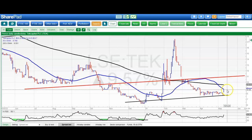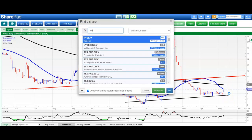End of day close above the 50-day line, if we get it today, 8 3/4, takes it up to 11 pence, hopefully later this month. And we want to stay on the right side of 8 pence, given that that's the floor of that rising trend channel from the turn of the year.